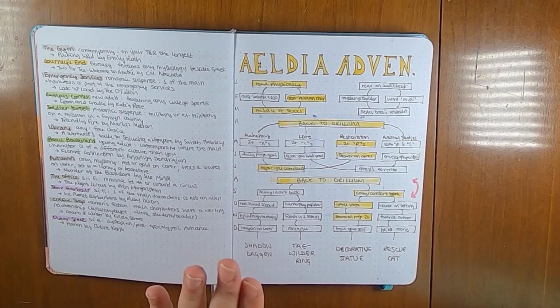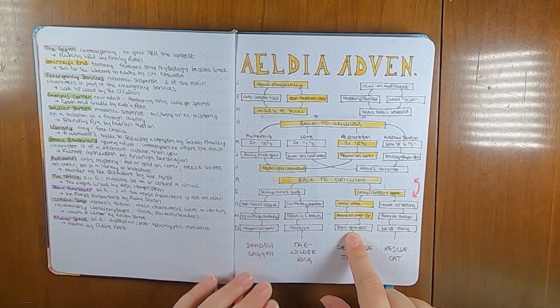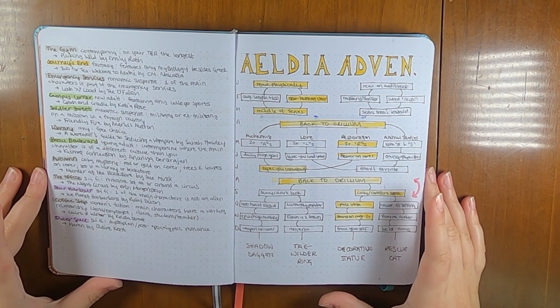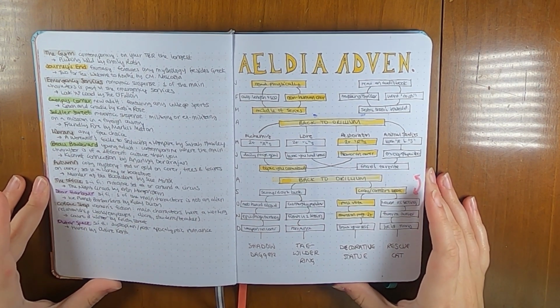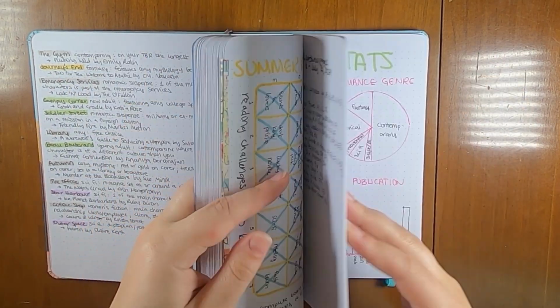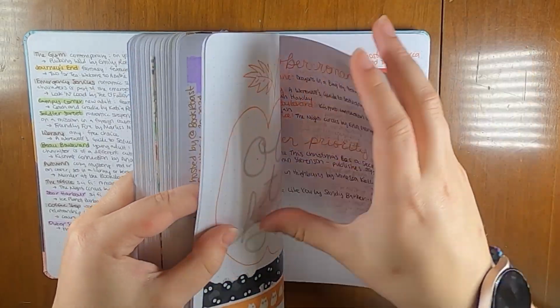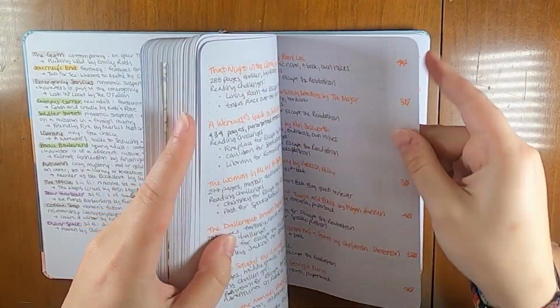And then I am keeping up on Adventures in Aldea. I have Treat Yourself for my December prompt, so we'll see how that goes. I'm going to try to not buy too many books, but we'll see how that goes. Moving ahead to kind of where we are at right now, I should show you my October book stats.